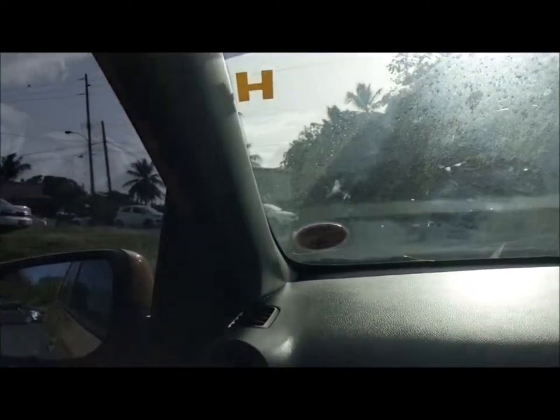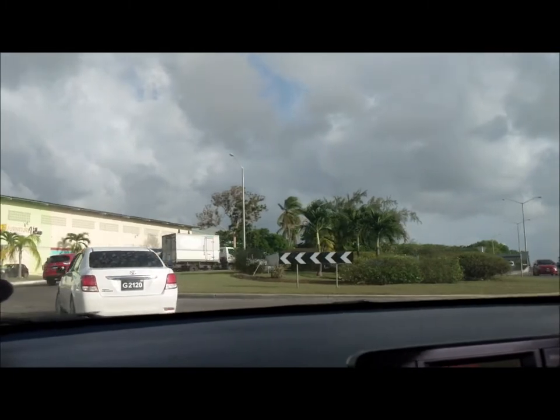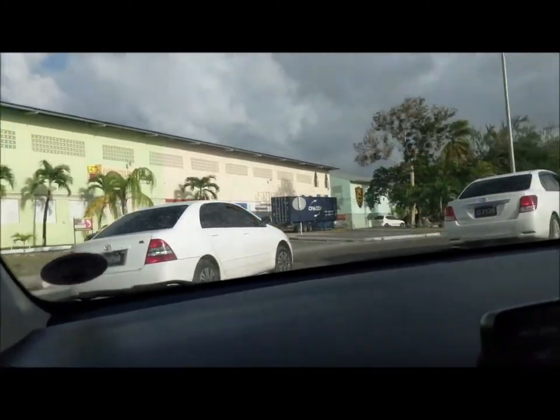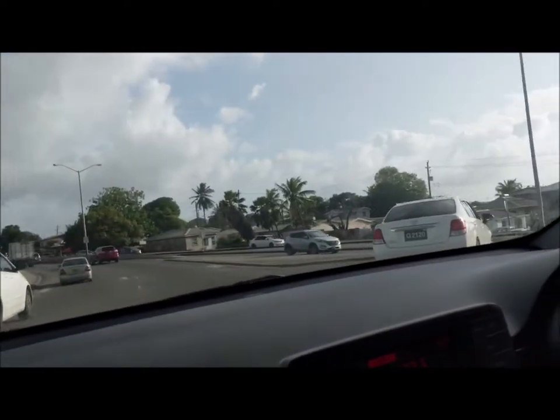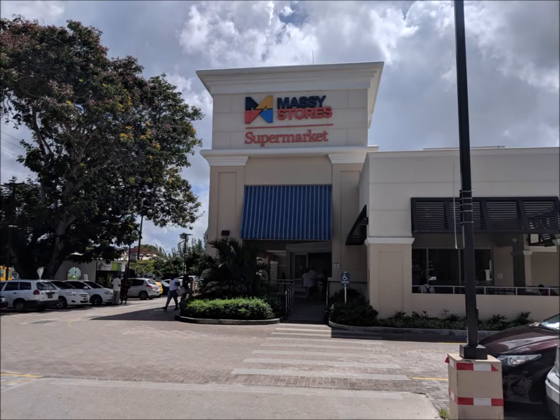But be safe and be careful, and make sure you know the rules of the land. Stay on the outside lane if you're exiting at the first exit, and the inside lanes if you're going to the second or third exit. Just a little maintenance work for your Barbados trip.